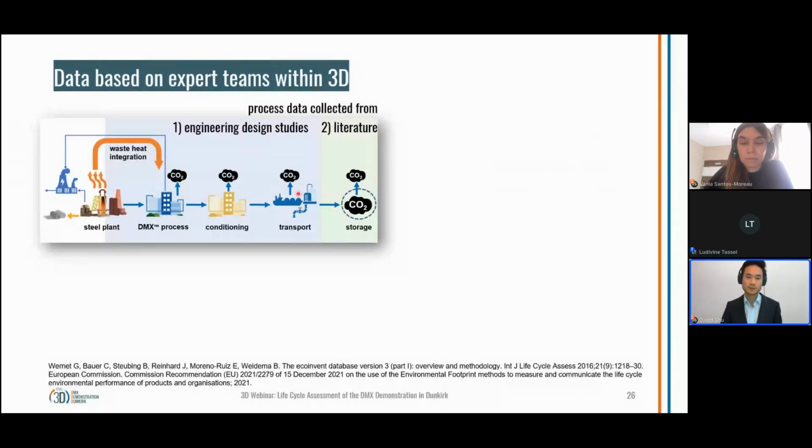of all the equipment. The only exception that I would like to point out is the geological storage, where we do not have an expert on our team, but where we have access to published data by the Northern Lights project. This data that we have collected from our industry partners is what I call the foreground system.